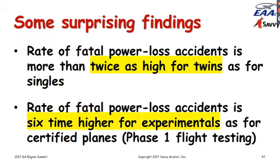A couple of very surprising things came out of Jim's presentation. One hit me pretty hard because, as many of you know, I fly a twin Cessna. The rate of fatal power loss accidents is more than twice as high for twins as it is for singles. Now, I had always been taught that the rate of power loss accidents in singles and twins were roughly comparable. And I always found it a little surprising that twins weren't safer than singles, but there are a lot of factors that come in there.